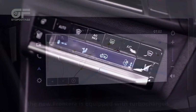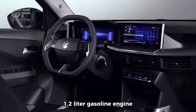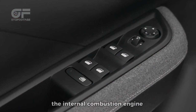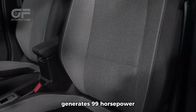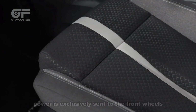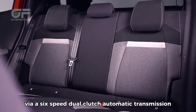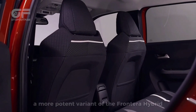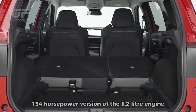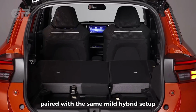Speaking of the powertrain, the new Frontera is equipped with a turbocharged 1.2-liter gasoline engine, complemented by a 48-volt mild hybrid system. The internal combustion engine generates 99 horsepower and an additional 28 horsepower is provided by a single electric motor. Power is exclusively sent to the front wheels via a 6-speed dual-clutch automatic transmission. Additionally, a more potent variant of the Frontera hybrid will be available, featuring the 134 horsepower version of the 1.2-liter engine paired with the same mild hybrid setup.